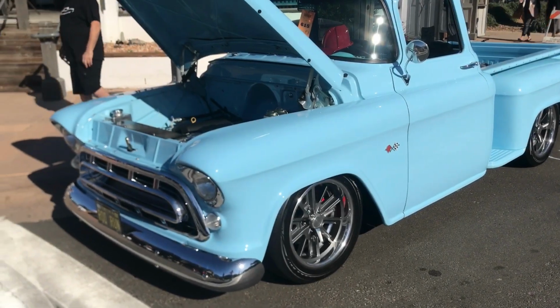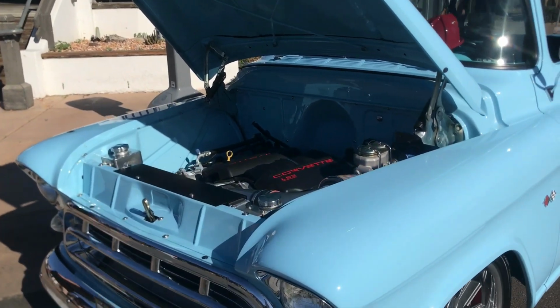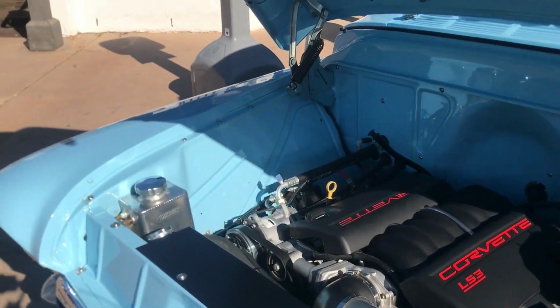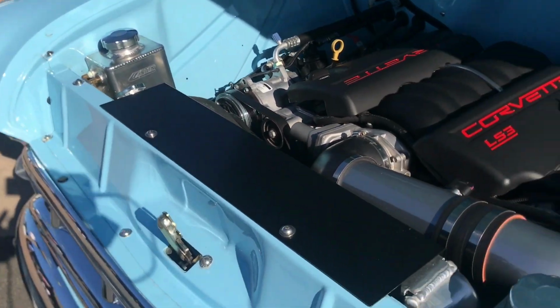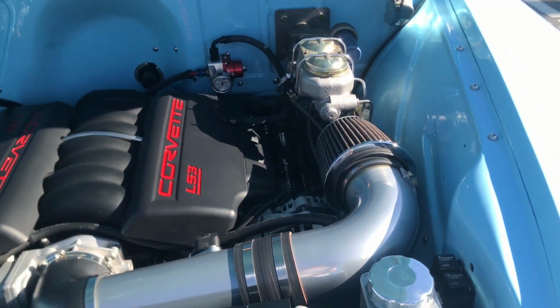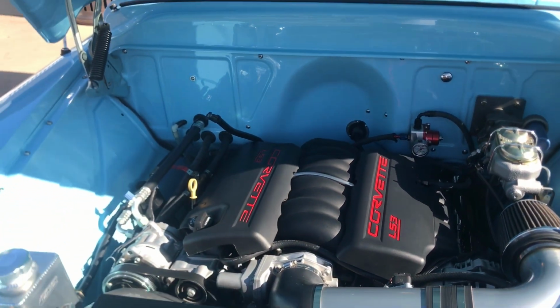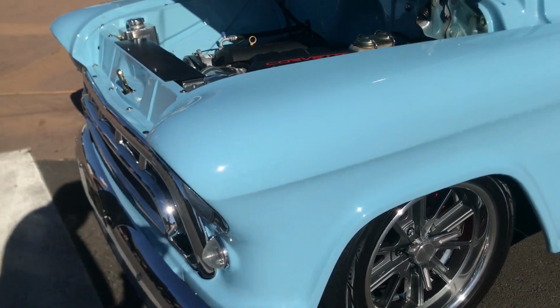Let's open up on this GMC front 3100. Really gorgeous. Corvette LS3 setup in it under the hood. Dressed beautifully. Look at this recovery bottle here. Really like that Canton bottle. Well, I'm a little polarized on the cold air intake because it's not doing cold air. But overall, this thing is really beautiful. I built a couple of these 3100s back in the day. Got a great drop on it.